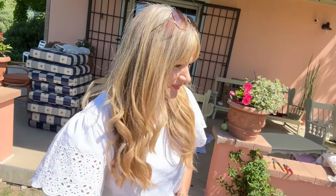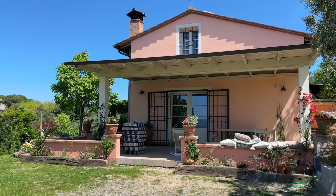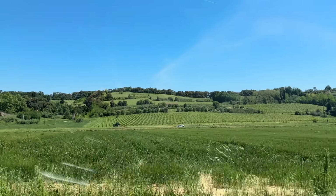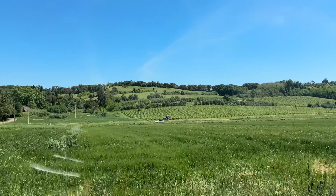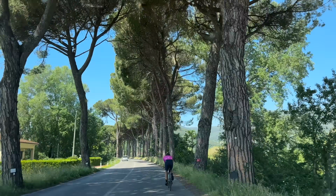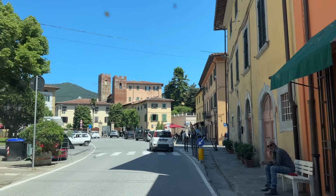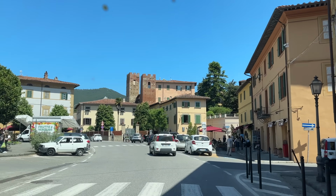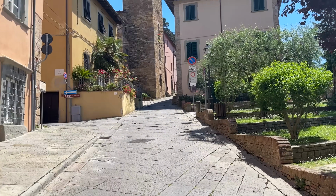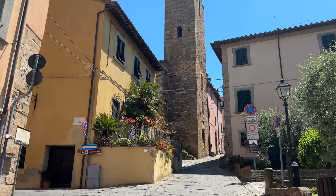Come on, doggies. Right, we have to find these gardens where the picnic is taking place. Somewhere in the old part of town.